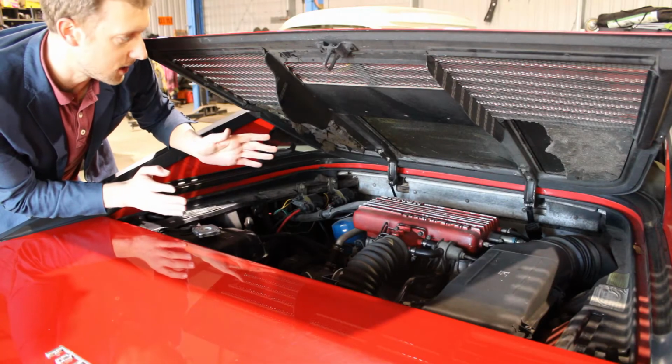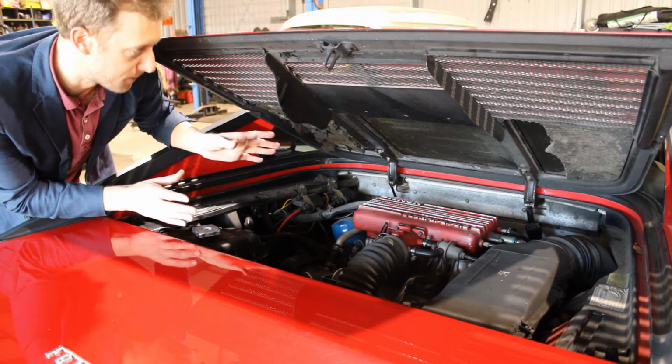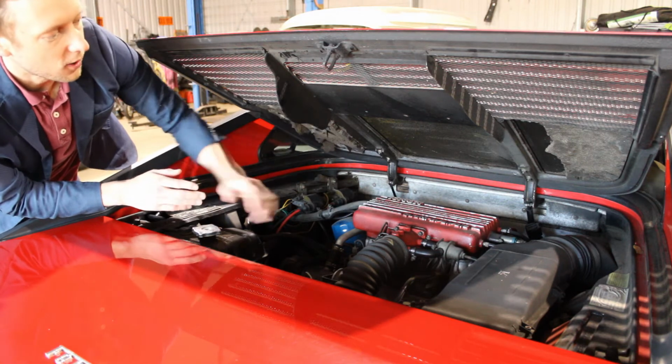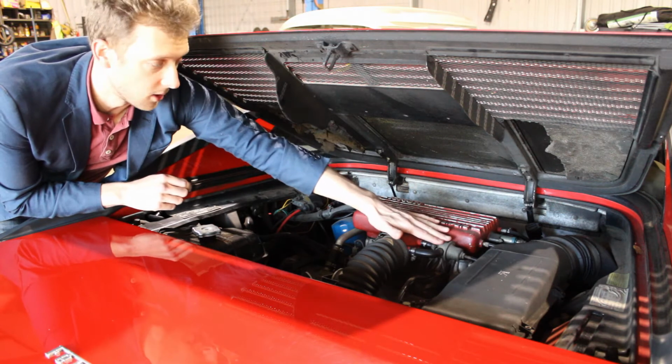So coming inside the engine bay here, and as you'd expect for a Ferrari, there's a beautiful engine space here with the Quattrovalvole fuel intake manifold. Now, the owner notes that the cold start solenoid here is still connected. This is original on the car.